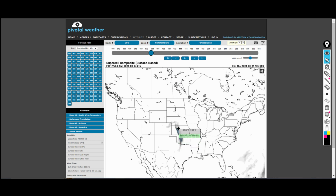And the supercell composite is fairly high. They're showing up to 8 possibly on Sunday. We'll have to see what this does, but also it is elevated, probably 6 to 7 in some areas in Louisiana on Tuesday.